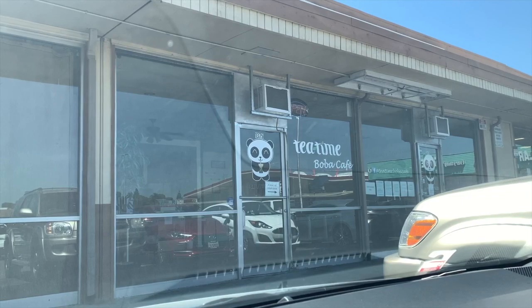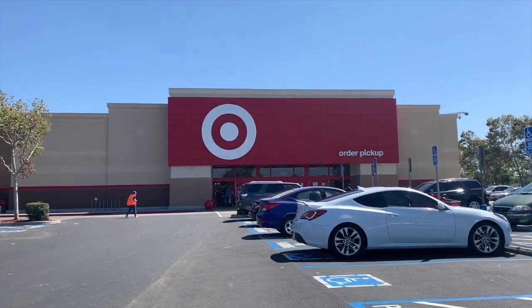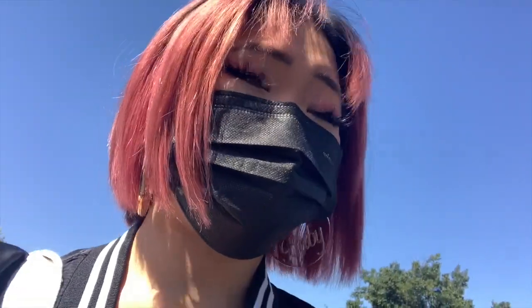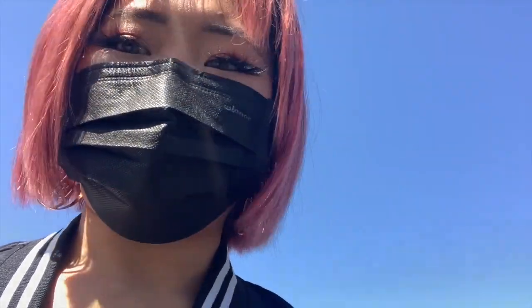Grab some boba and some fake nails to put on. Alright, so I'm going to a place called Tea Time Cafe to get some boba. That's the one that's closest around me, so that's why I don't want to go far to get boba. I'm also wearing a jacket because I don't want anyone to ask me about the dragons, mainly because they're fake. At Target now. I literally should have gotten the nails first because then my boba wouldn't be sitting in the car, but I'll hurry up and look for them.